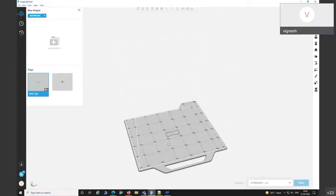Hello again. I hope my screen is visible to you. Yes, the screen is visible, sir. This is the interface of the GrabCAD software. Here, as we can see, you can see the virtual build plate tray as we saw in the machine. Here we are going to place the CAD model of the component which we are going to print. First we'll include a CAD model from the system, and then we'll see how we can use various commands, edit it, and make the standard tessellation file of it.